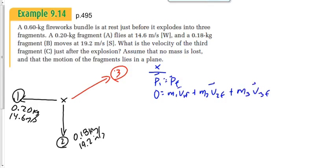Now, I would love it if all the masses were the same, because that would allow me to cancel them. But they're not. You've got to deal with it. M1 is 0.20 kilograms, v1f is negative 14.6. M2 is 0.18 kilograms. What's v2f?